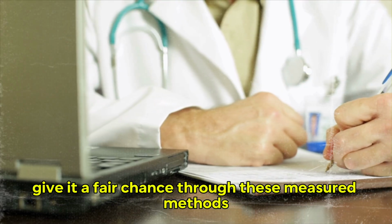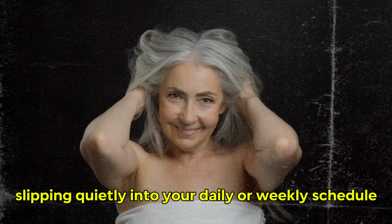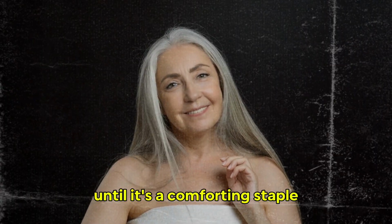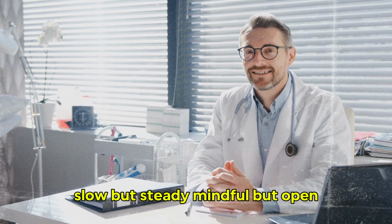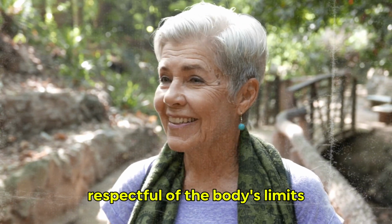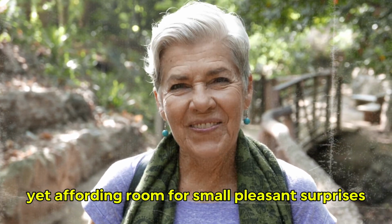Give it a fair chance through these measured methods, and you may discover it slipping quietly into your daily or weekly schedule until it's a comforting staple, summarized by a single guiding principle: slow but steady, mindful but open, respectful of the body's limits, yet affording room for small, pleasant surprises.